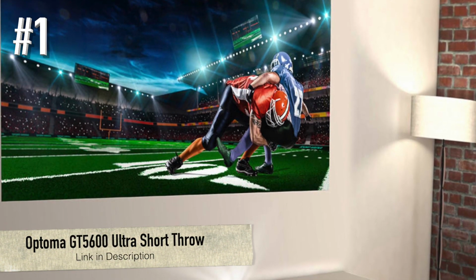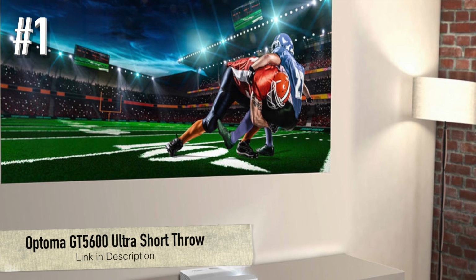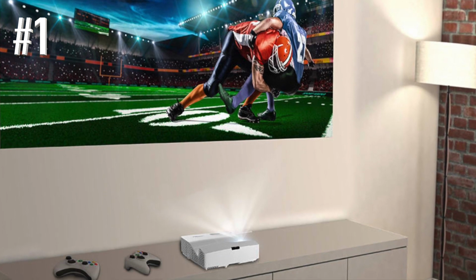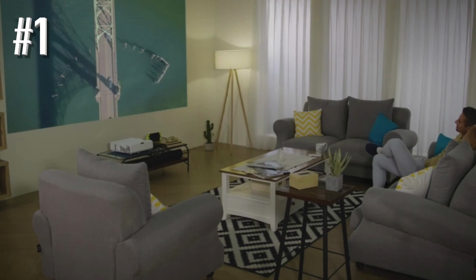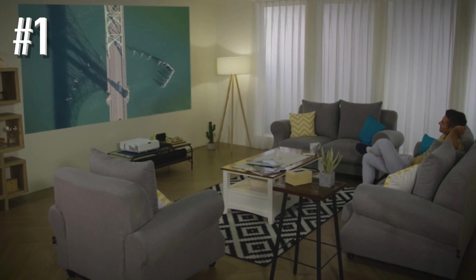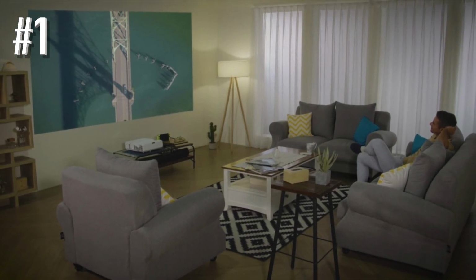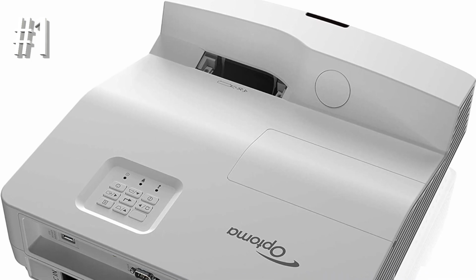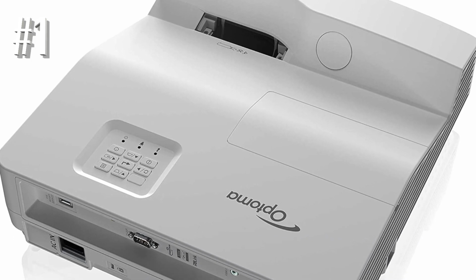Number 1. Optima GT5600 Ultra Short Throw. With 3,600 lumens, you'll have a projector you can use to play your favorite games even when the windows are open. It also has a very solid 20,000:1 contrast ratio, which gives you exceptional picture quality with your game as well.